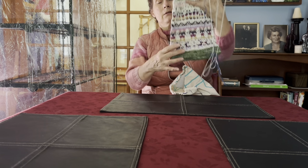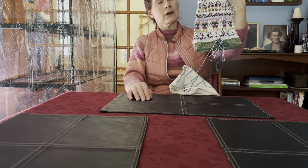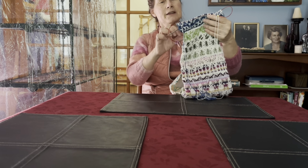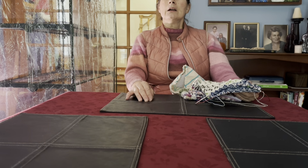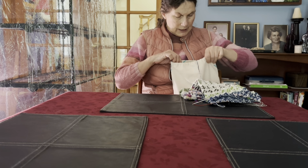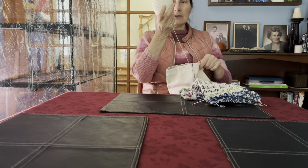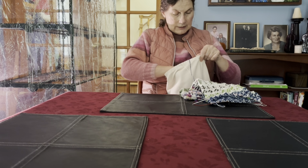This here, I think, is Dumbledore's Army by Freckled Whimsy leftover yarn. I have quite a bit left over of that. The blue, I think, is a Barocco sample, and then also a Polka Dot Creek Advent mini skein. So I've got just a bag full of goodies here, and the main color I'm using is a Polka Dot Creek undyed sock weight yarn.